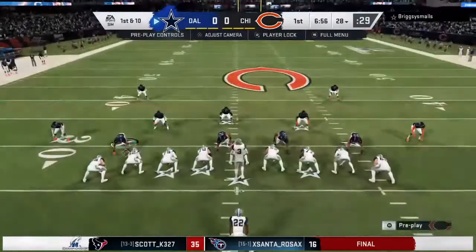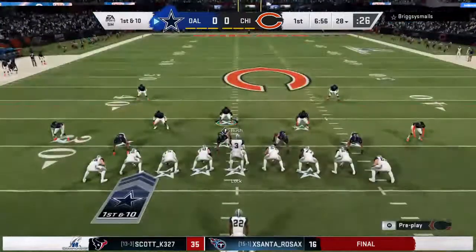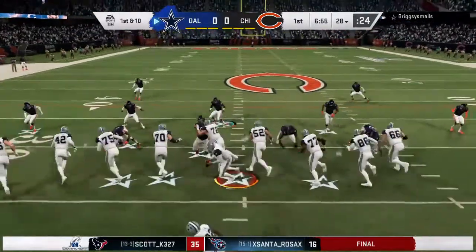On the ready. Let's go, Heavy. Let's go, Heavy. Heavy, what you got? What you got, Heavy? Five.